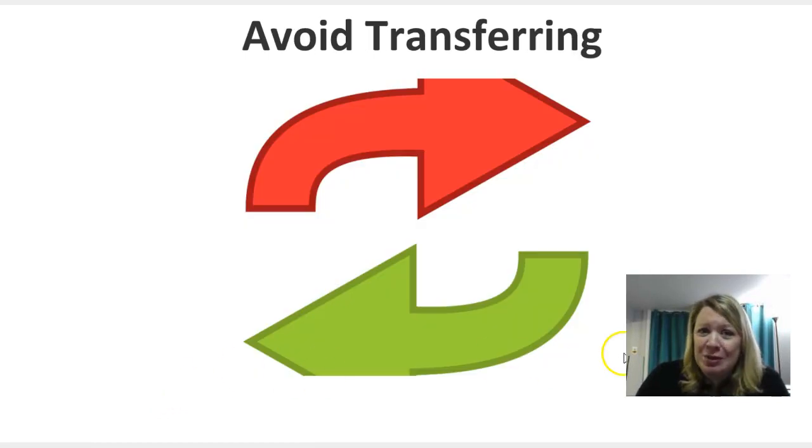When possible, we want to avoid transferring. I know this is difficult if you're in a large library with multiple floors and you might not know if somebody is at their desk. However, if you're in a smaller library and if you can see somebody is at a desk or a counter or in the children's area, try to make sure somebody is there before you transfer.